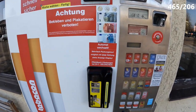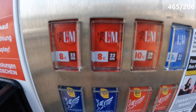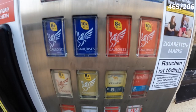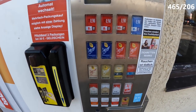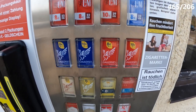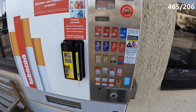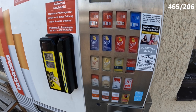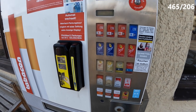Here's a cigarette vending machine here in Munich, and just to show you some prices: 8 euro, big pack 10 euro, 8, 10, 8, 10, yeah, that's the prices. How about your country? Is it cheaper, more expensive? I don't smoke, so I don't really care, but I know a lot of people smoke, so kind of curious if Germany compared to the rest of the world is in the middle, higher, or in the lower range?